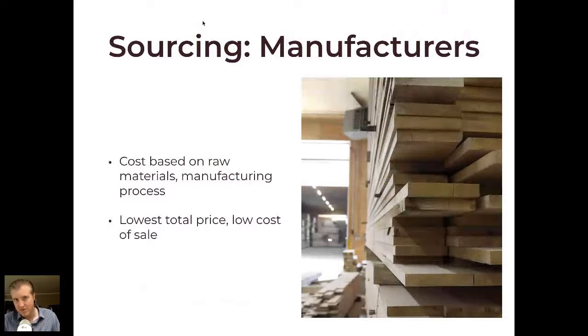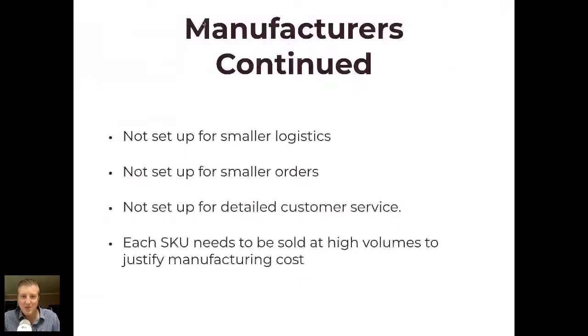Well, here are the trade-offs. If you buy from a manufacturer, they are not set up for smaller logistics. Shipping individual orders is very difficult and expensive for them, so they're not set up for smaller orders in general. They're definitely not set up for any kind of detailed customer service or the sales process needed in walking a client through it. And in order to make money at their price, because they're working on commodity pricing and relatively low markups, they have to make an enormous amount of each SKU.